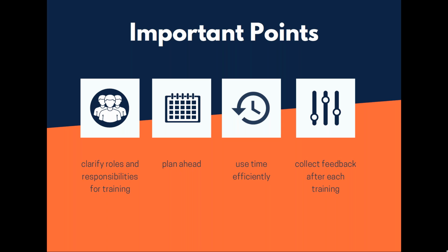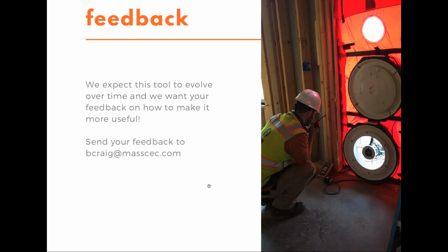But the more that within the milestones, you can at least put in a target, like mid-November, when we think all the windows will be in, or at least give people a sense of the target schedule, and then as you get closer, it might get more granular as to the actual day and the actual time. Using your time efficiently, and then collecting feedback after each training. That's always a good idea. Find out what's working, if people feel like it's useful or not.